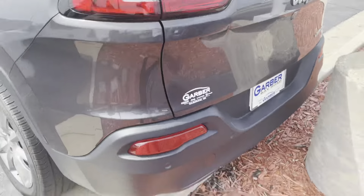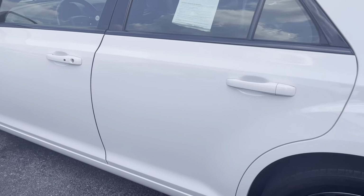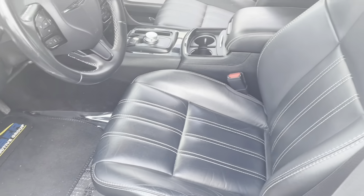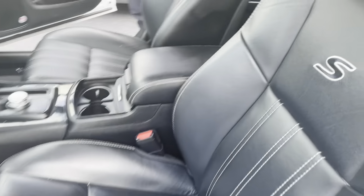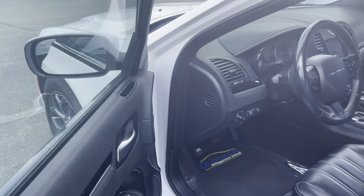Feel me? I'd rather build a car on the game. Yes, sir. Big car. 300, 2018 S, all wheel drive. Real nice car, it was loved. Has the leather, the Beats stereo. Oh yeah, I like it. Be nice.